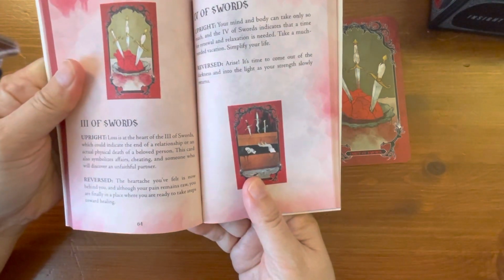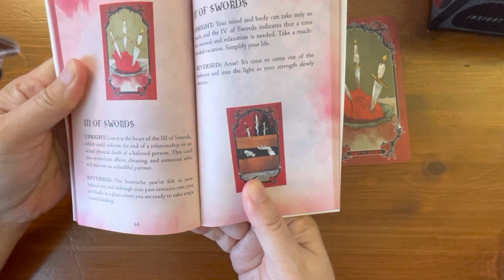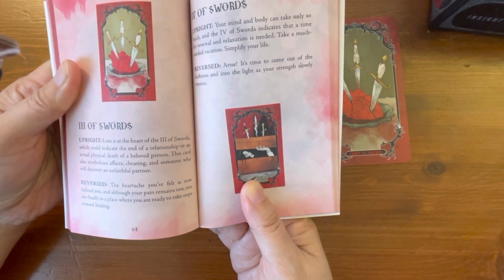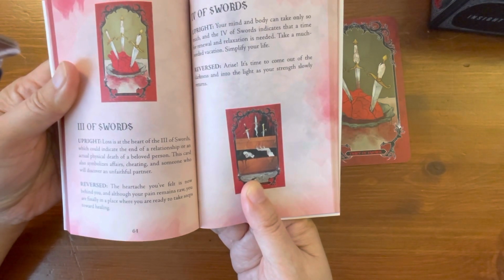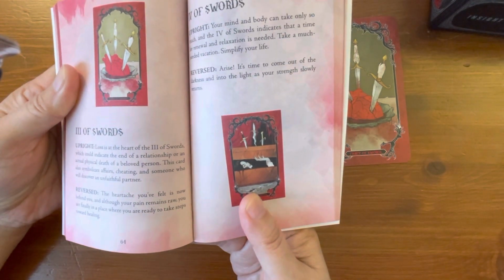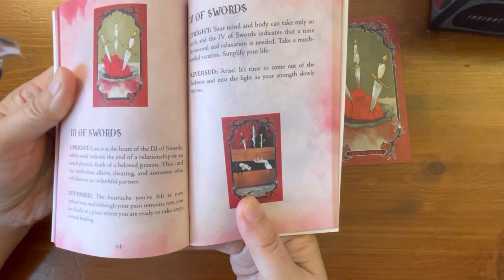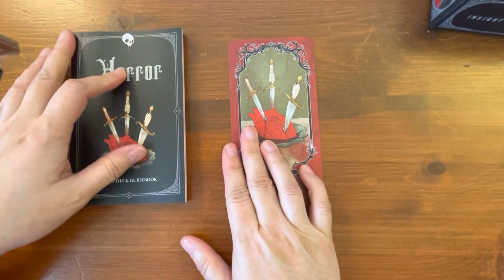Upright. Loss is at the heart of the Three of Swords, which could indicate the end of a relationship or an actual physical death of a beloved person. This card also symbolizes affairs, cheating, and someone who will discover an unfaithful partner. And then the reverse is the heartache you felt is now behind you. And although your pain remains raw, you are finally in a place where you are ready to take steps toward healing. All right, so that is the Three of Swords.